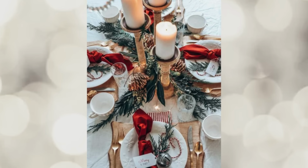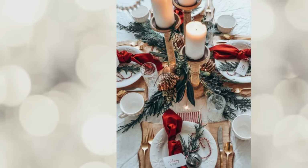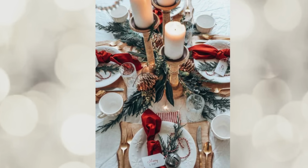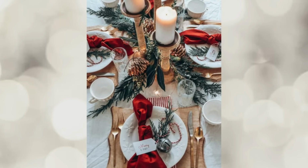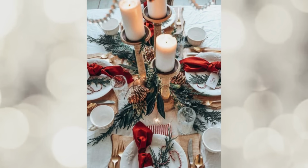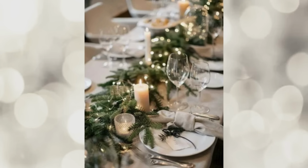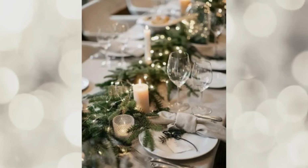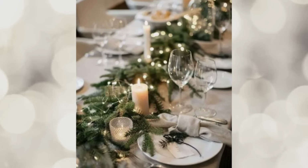Definitely here you guys can see in this picture there's just some beautiful colors going on, and I absolutely love them. You can also go the simplistic route and play around with just your fairy lights. Having a beautiful centerpiece is definitely going to be the number one beauty out of all of the decorations that you end up doing. So centerpieces are definitely important.